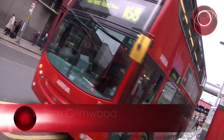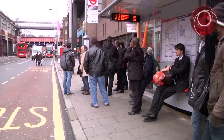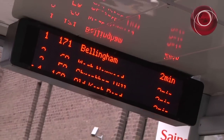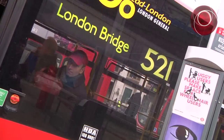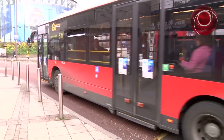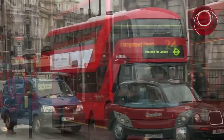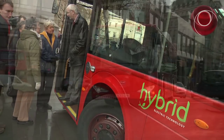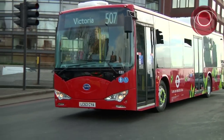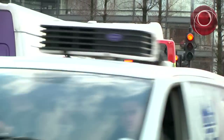Every day, 6.5 million journeys are taken on London's buses, more than the rest of Britain combined. Keeping things running smoothly requires a vast fleet of more than 8,500, and each year they pump around 600,000 tonnes of CO2 into the atmosphere. While hybrid and hydrogen buses have been helping to clean up the air for a number of years, it's only now that all-electric buses are getting their first trials in the capital.